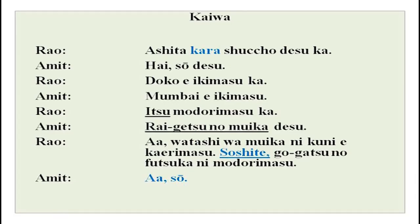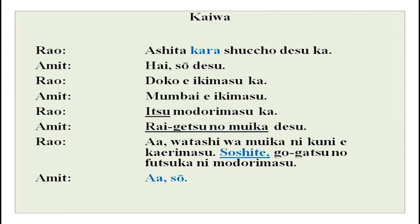And then, はい、そうです。どこへ行きますか? Where are you going? Mumbai へ行きます。いつ戻りますか? Itsu means when. We have done this itsu earlier. And modorimasu is a new word which means to return. So you go out somewhere, you just go out for a short while and then come back, is modorimasu ka. Raigetsu no muika desu. 6th of next month.